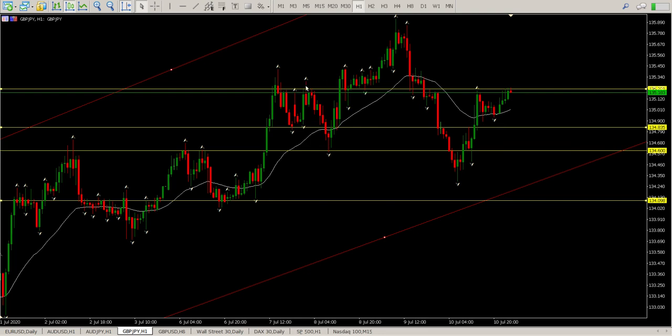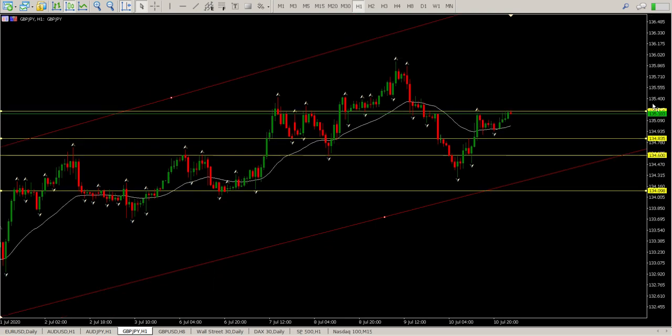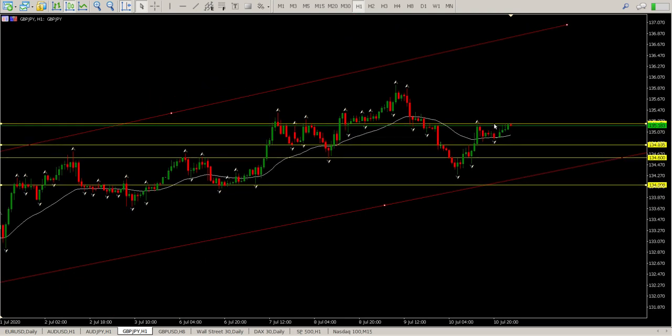Okay, we are at a pretty strong level here. I wouldn't be wanting to jump in at this at the moment. But if we do get through this area here of 135,221 and we find support here and start bouncing, that would be an opportunity to trade, and that is a cup and handle pattern that would be verified.